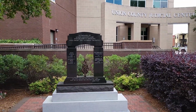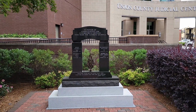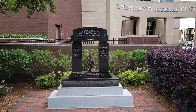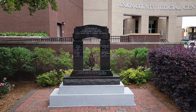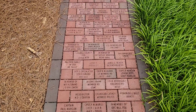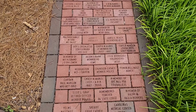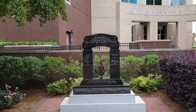And here is a monument to law officers who have given their life during their service. It's a very nice monument here. And it looks like you got other names of contributors to this monument. But yeah, that is really nice. And there's a really cool movie theater I want y'all to check out. I'm gonna hit that in a few minutes.